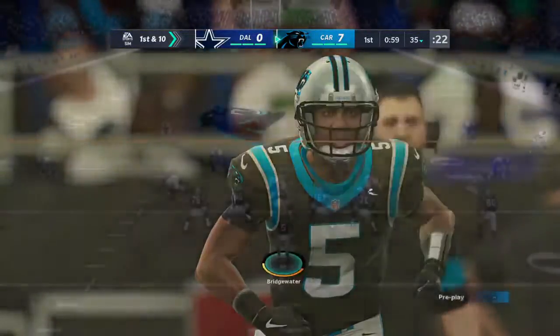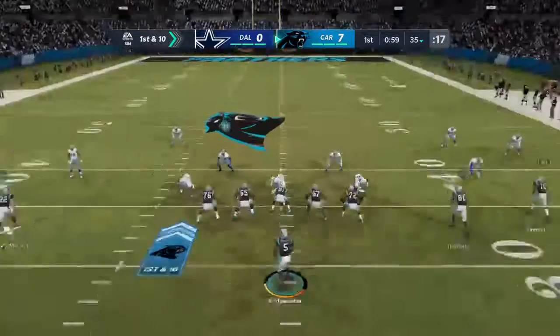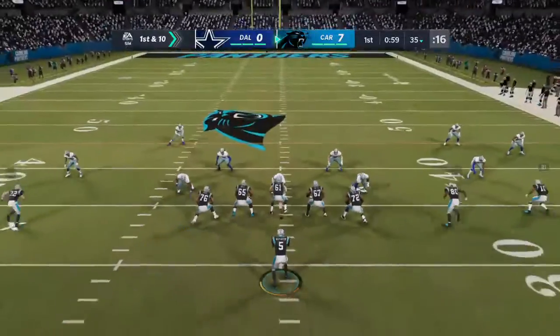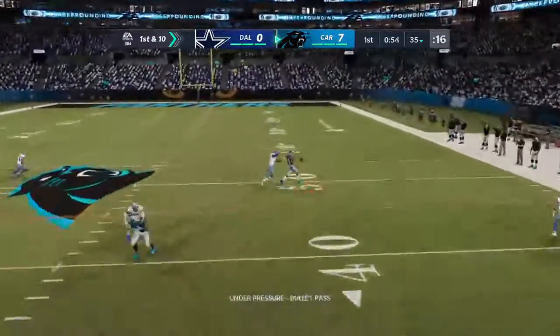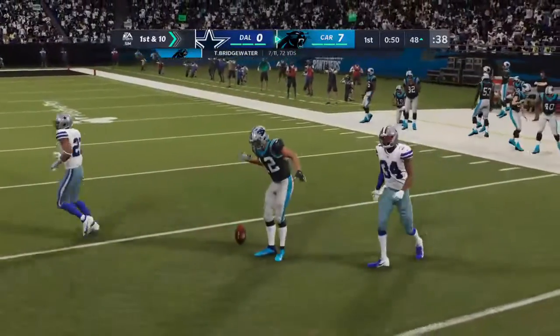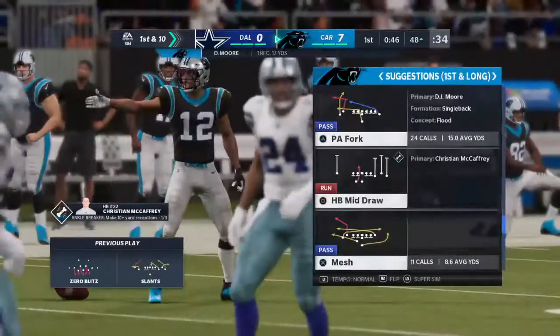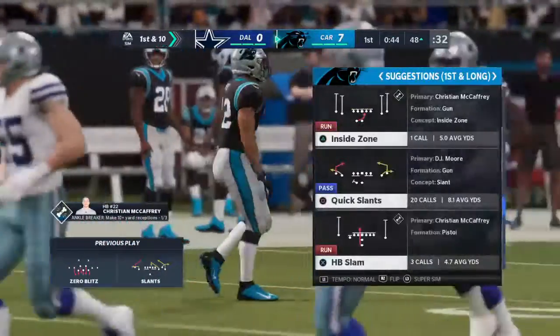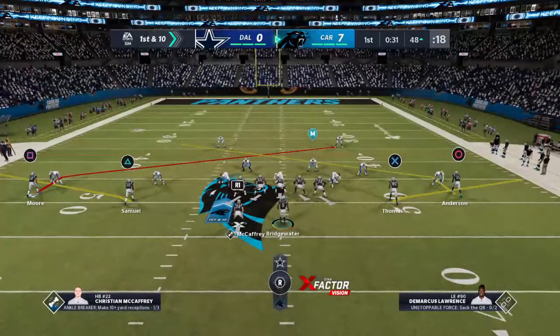1st and 10 at their own 35-yard line, Bridgewater and the Panthers. He'll throw from the gun. And he will find the open man. It's DJ Moore. And he'll be taken down, but not before he works it past the 50. Successful start to the drive, 17 yards, and moves the sticks. The 48-yard line.